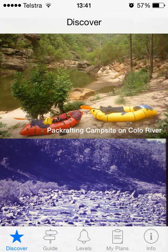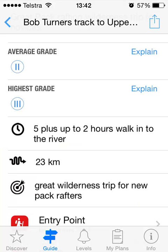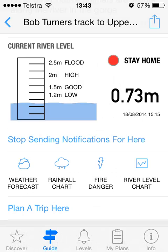The Paddlesafe app has 5 functions. The first is the Discover screen. This screen shows the most recently loaded images by paddlers on trips they have done. If you like the look of a trip, you can select the place you would like to visit and see more details and then plan a trip on that waterway.